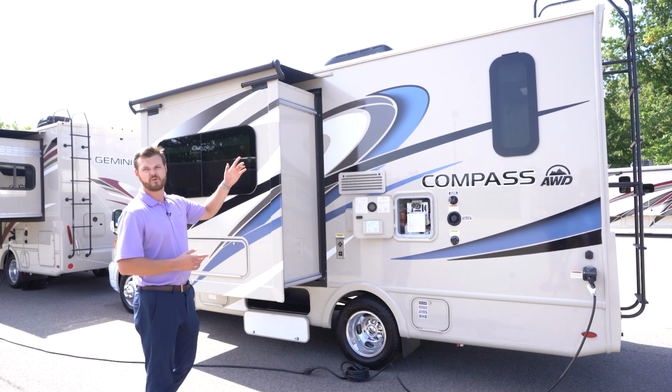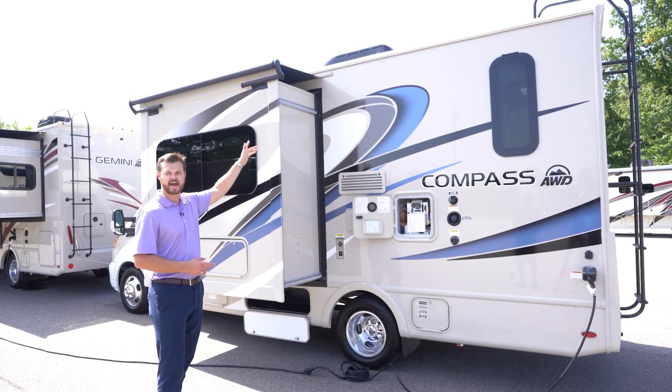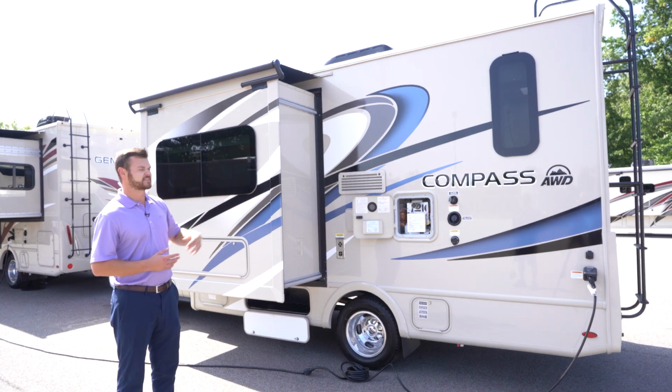And then one other standard feature that we have on every slide out here at Thor Motor Coach is we're going to have a slide out top awning.